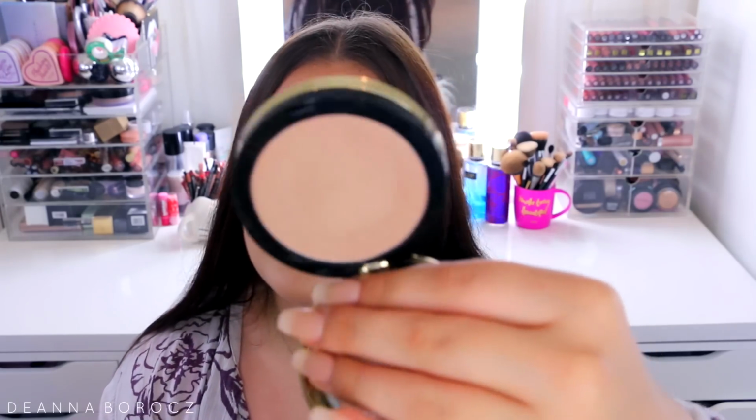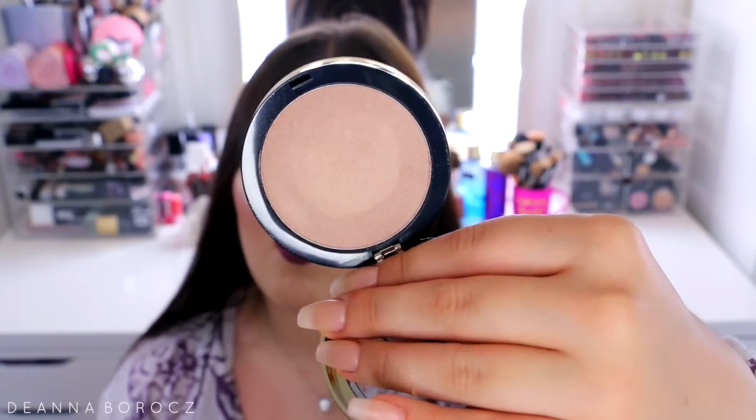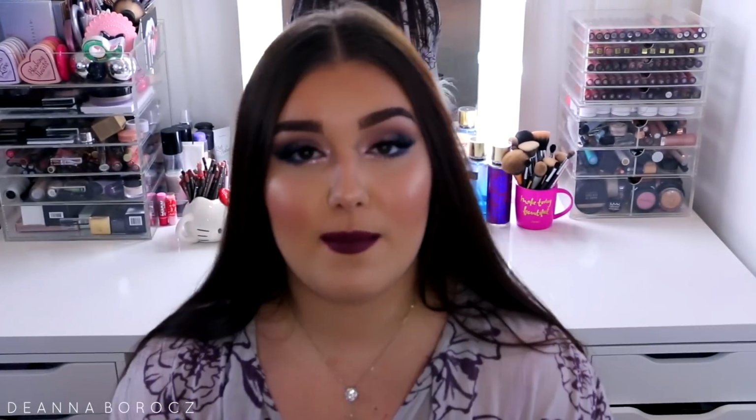This is in the color 50 Watt. I did not pick up number 60. I feel like that wouldn't look super natural on my skin since it's a really yellow gold, but I saw number 50 and I fell in love. This is what it looks like. It reminds me a lot of Wisp from ColourPop Cosmetics, if you're familiar with that color. It's like a really nice kind of muted bronze gold with a beautiful sheen to it.